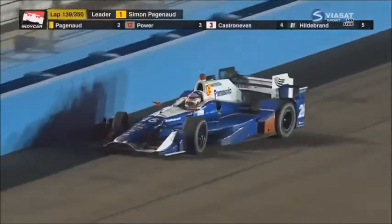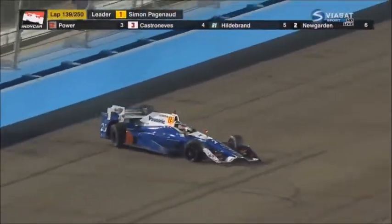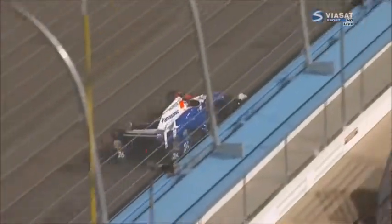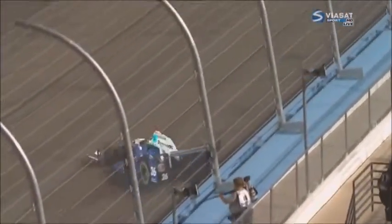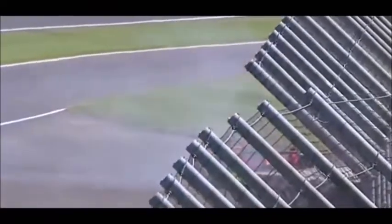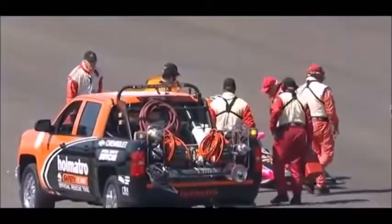And just made his stop, and that will be for Takuma Sato. Yep, Takuma Sato hard into the wall. And there's Pagano coming through turn 4 as his teammates, I think you're right, Paul, were just exiting pit lane. So we'll have to see where it cycles back through. He just got up, didn't turn for some reason, hit the side of the safer barrier pretty hard.